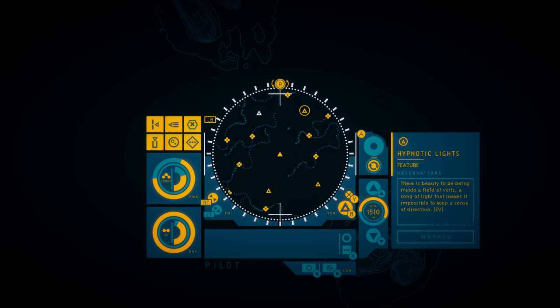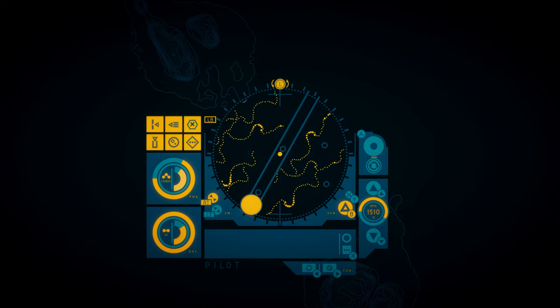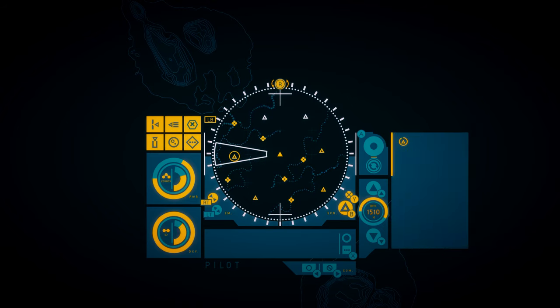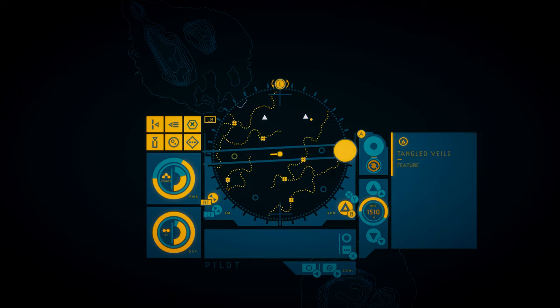Hypnotic lights. There's beauty to being inside a field of veils, a song of light that makes it impossible to keep a sense of direction. These looped veils are carrying a wave of light that passes from one individual to another and back again. What does this mean?